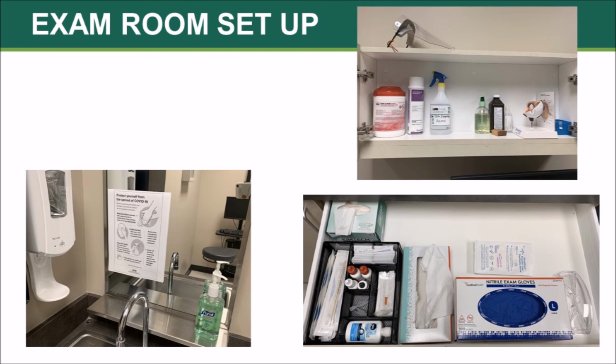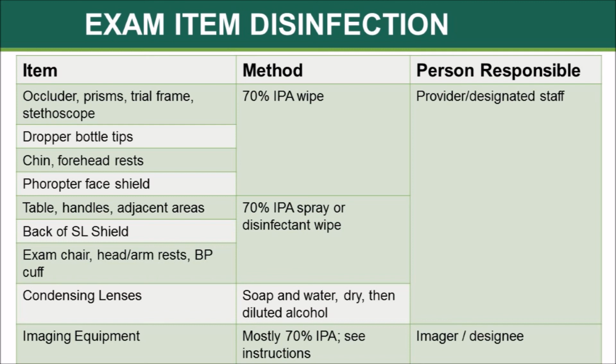Your exam rooms are stocked with cleaning supplies, eye drops, and tissues. Make sure you clean your equipment between each patient. This includes your occluder, your prisms, your dropper bottle tips, phoropters, slit lamp shield, exam chair, condensing lenses, and imaging equipment. It's important that we do this between each and every patient.